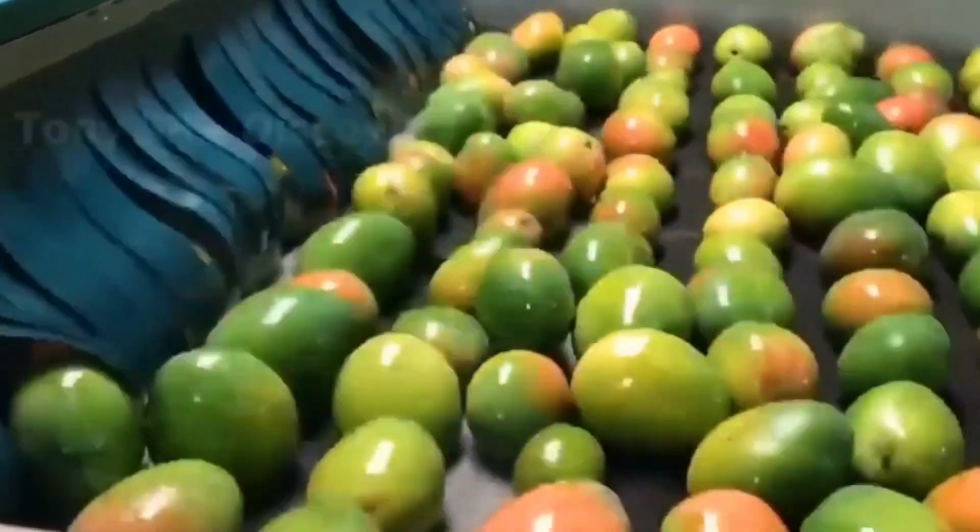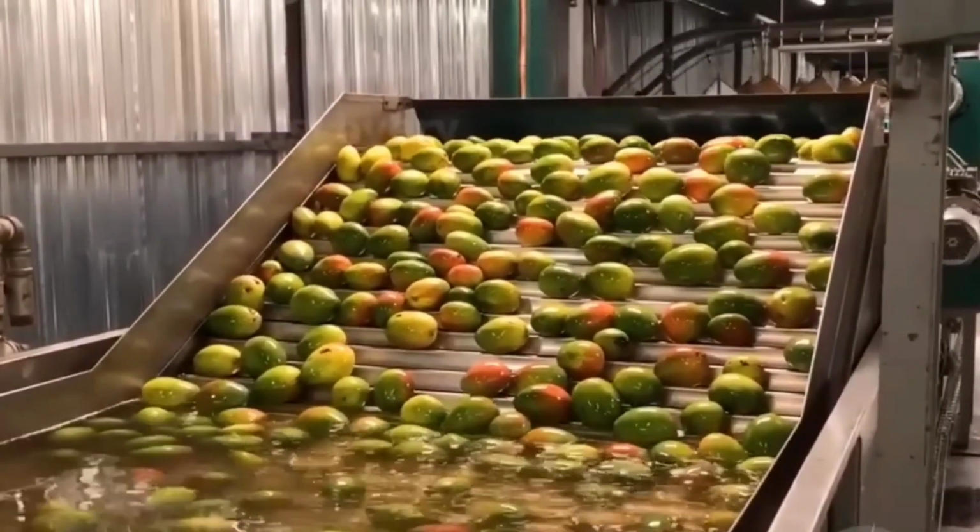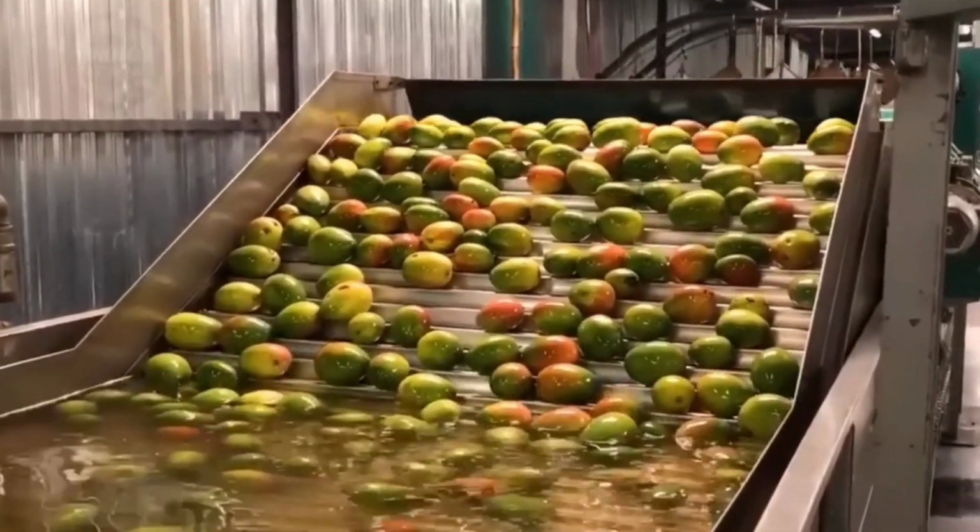After harvesting, tons of mangoes will be transported to factories for packaging or juice production.